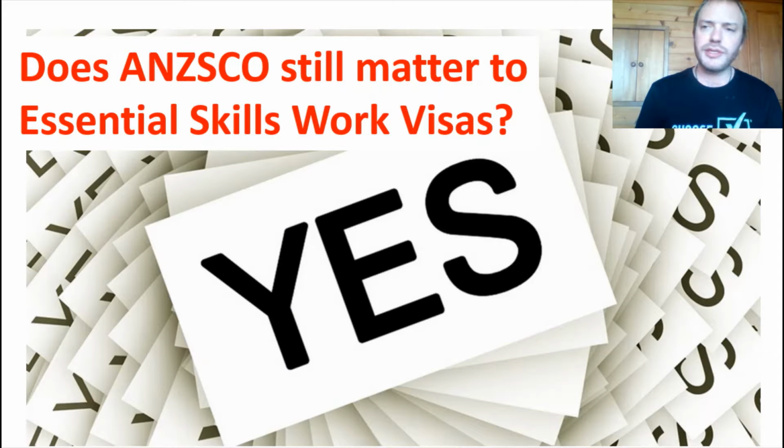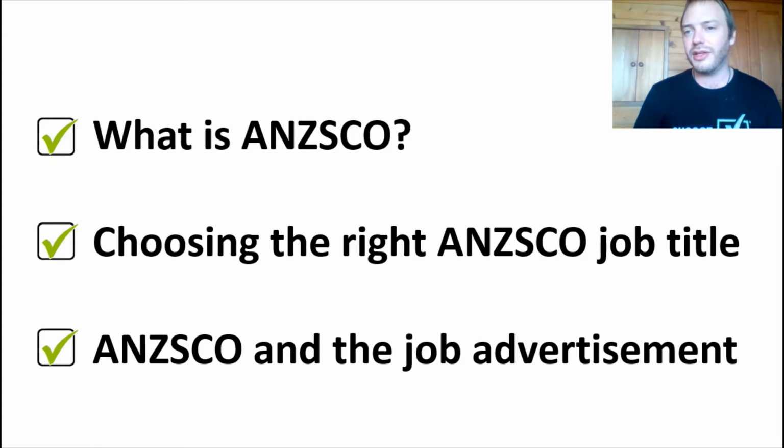Now, this has led some people to come to the conclusion that ANZSCO no longer matters for work visas. We're throwing away ANZSCO, and this is completely incorrect. ANZSCO continues to be very important, and you should definitely be familiar with it before you apply for a work visa. So, three things I'm going to talk about.